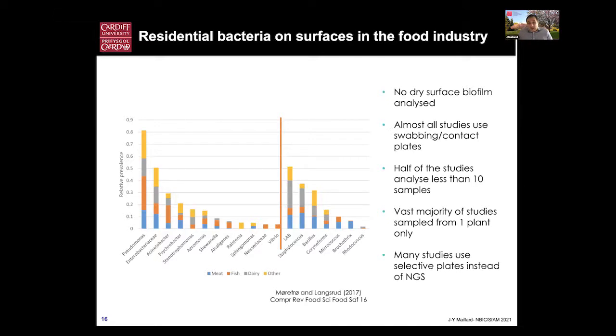Also, many studies in those reviews analyzed very few samples, and many used a selective plate instead of sequencing. Again, thanks to Rob this morning, that talk distinguished between what you get using selective media versus a more robust sequencing. You get far more microorganisms with a method like NGS, for example, and the selective plate might not match up. So overall, there is plenty of evidence that microorganisms in the food industry persist on surfaces and are found regularly, but we have not really looked at the presence of dry surface biofilms in this case.